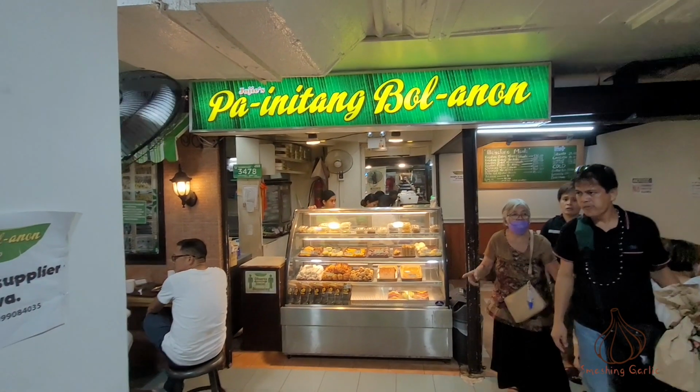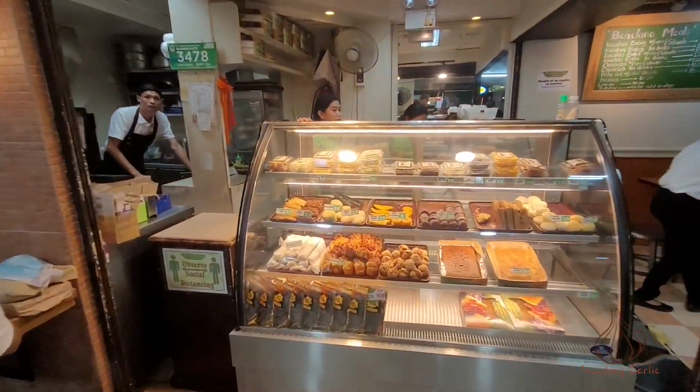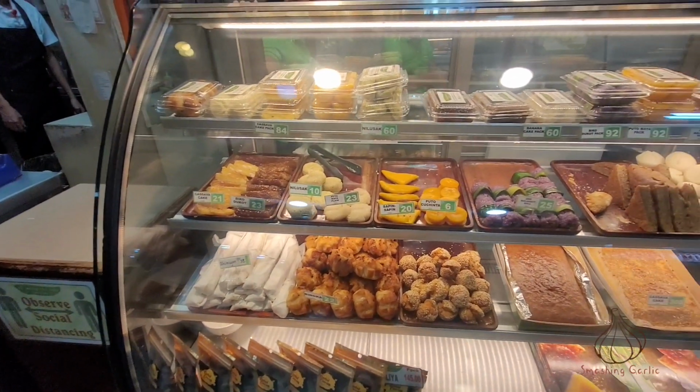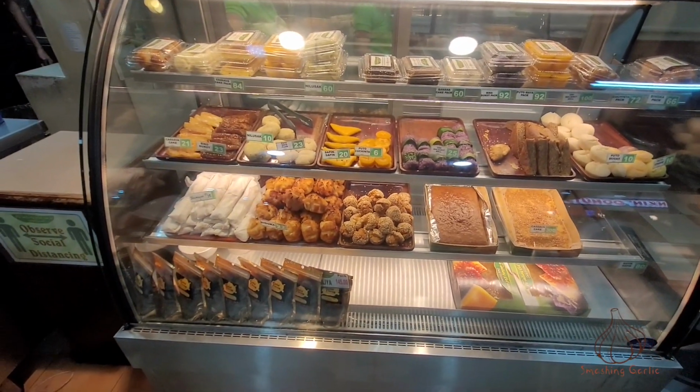This is apparently the best bakery in all of Bohol Island. And they have got, yes, some coconut stuff. That's the winner right there. And maybe others. Cassava? Ooh. Can't decide? One of everything then.